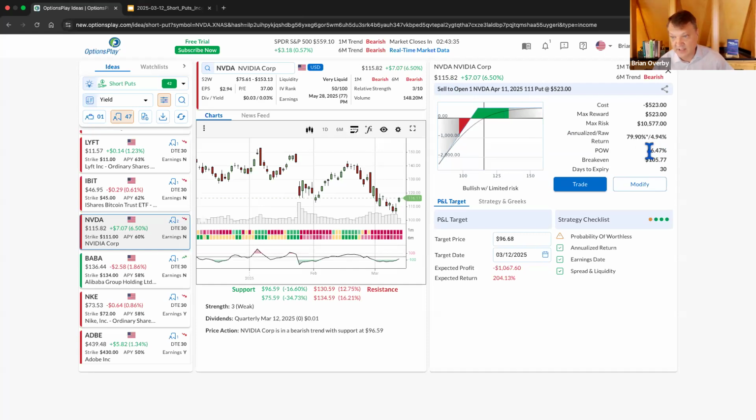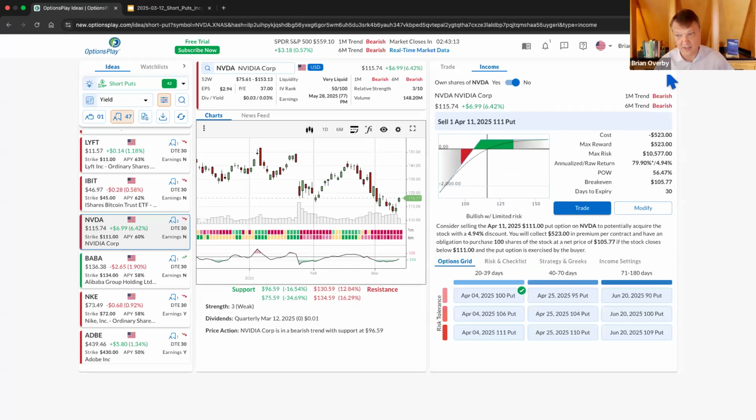And on an annualized basis, because it's a few more days, that affects it, right? We were looking at a 25-day option. Now this one is recommending a 30-day option, and that means that the annualized yield is going to come down, and it's around 80% annualized yield across the board. Now, if I close this, right? If I close this, it now shows me this grid, and it shows you option contracts within the grid that meet your criteria.